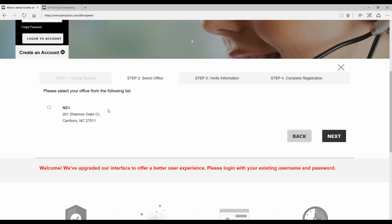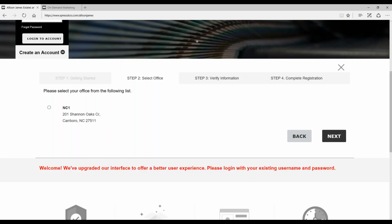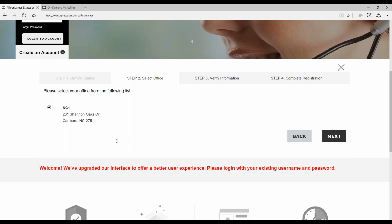So what it'll do now is it'll just validate, based on the zip code that you've entered, which office you would like to select. In the event that there are multiple offices within the same zip code, you'll see the multiple offices, and you can just select whichever office that you're affiliated with, and it'll make sure that it adds you into the system.